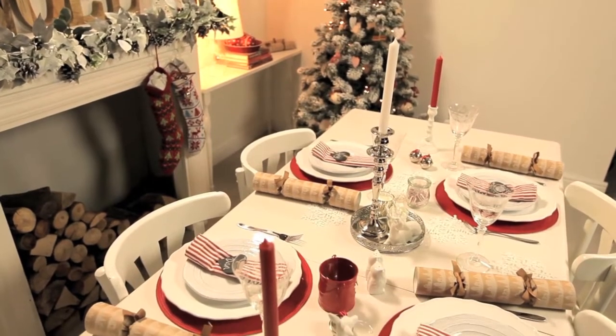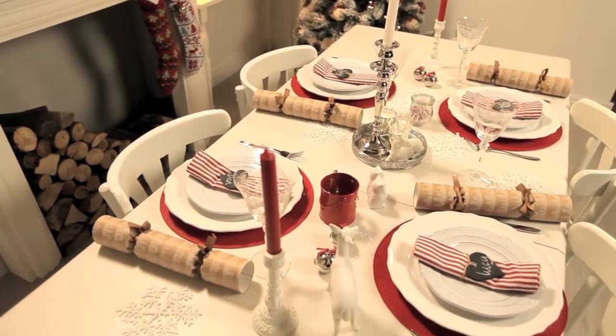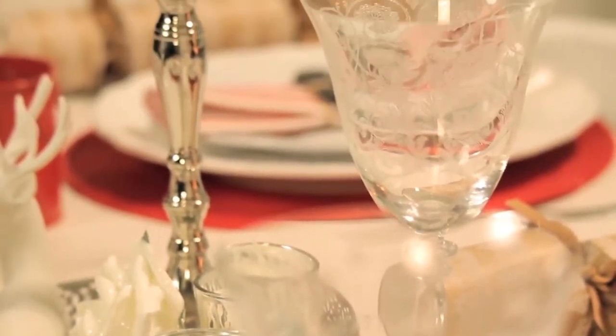Now if, like most people, you find you always run out of time on Christmas Day, the super organised amongst you could always dress the table the night before. That way you've got more time on the day to check on the turkey and unwrap your presents.